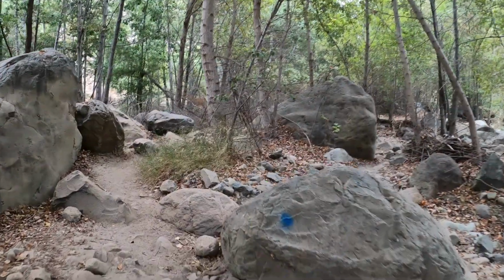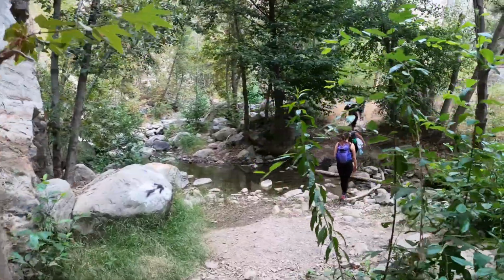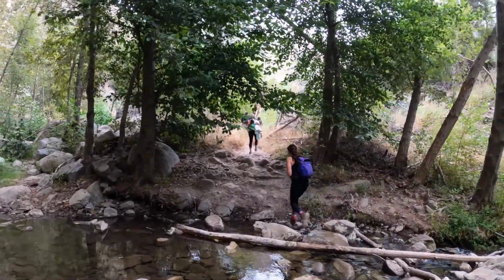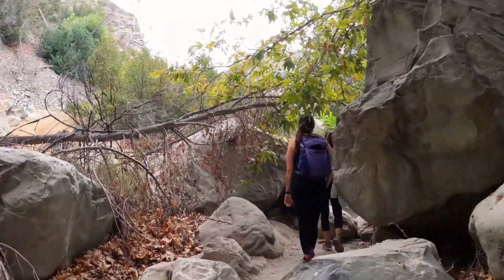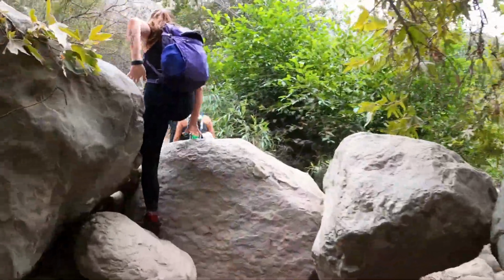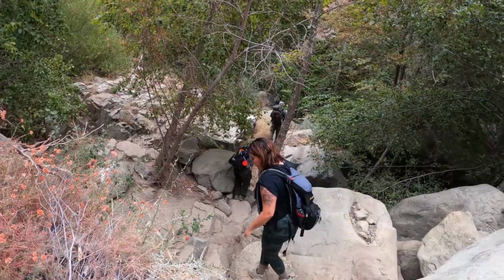The trail can seem easy to lose at times, so make sure you're paying attention to any trail markers and flagging tape. This part of the trail is easy to get disoriented, so make sure you're paying attention and you're going upstream.